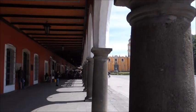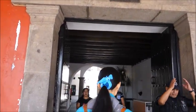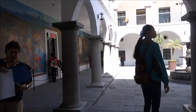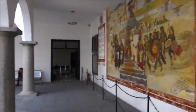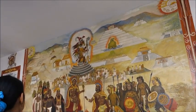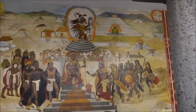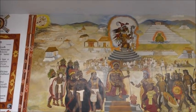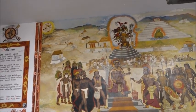Looks like we found City Hall. It's under the arches on the west side. Got a mural on the left here. I'll have to look at that in a second. Oh, on the right too. Oh, that's the Aztec god up there, on the top, obviously. Or maybe not. Looks a little bit like it, but not exactly. Maybe it's some more local tribe, Cholulan.